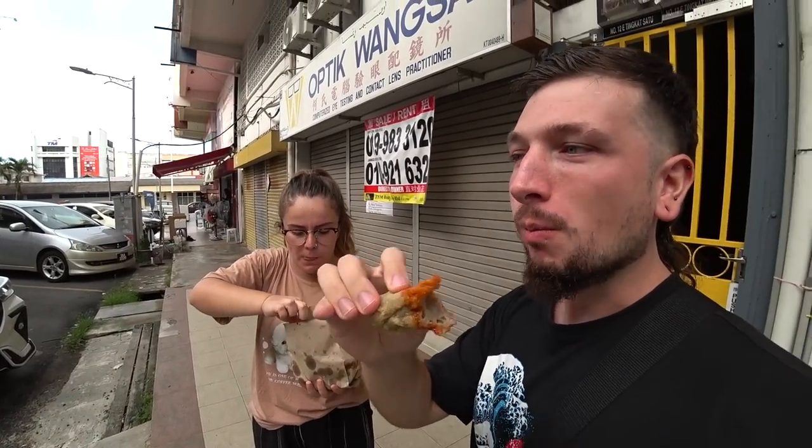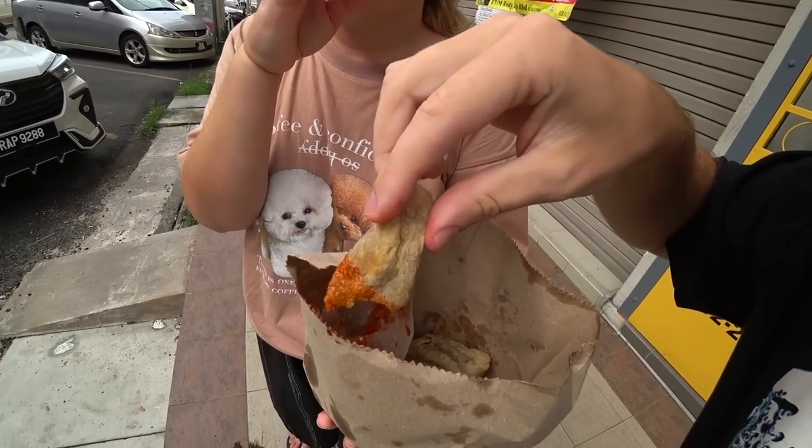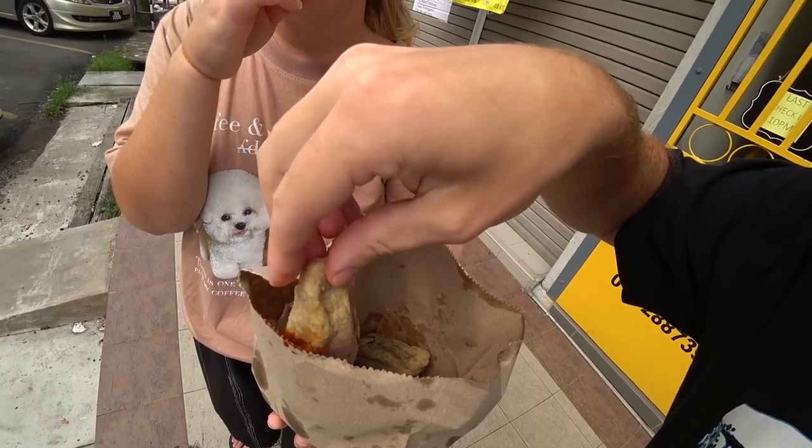You know what? I did not expect it to taste like that whatsoever, but that is well good. It is fried in the middle. It's soft, but the outside, a little bit crispy. And that chili dip, it's really good. Let's try and give it another dip.